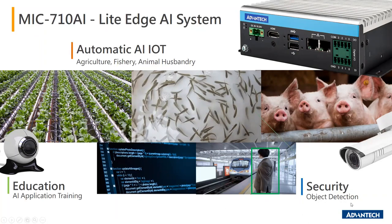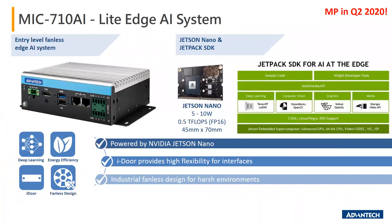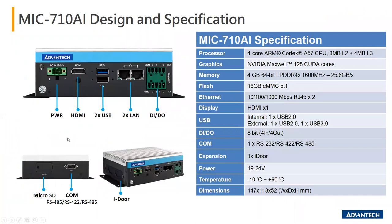Of course, this box can do security if the security is not so latency sensitive. You can do it based on 710 AI, based on Nano computing. Okay, so I would like to go to the design and the spec directly. You can see this box has HDMI, USB, and the LAN port as well. There's no PoE LAN port on it, so you have to have another power supply for your cameras. It also supports DIDO, but there is an advantage compared to MIC720 AI. It supports IDOR. I will introduce IDOR later. It's an advantage of our AI systems compared to other competitors' products and the NVIDIA dev kit.